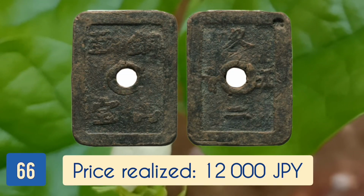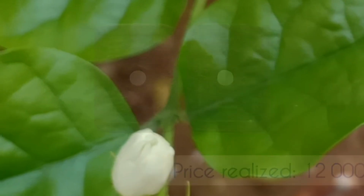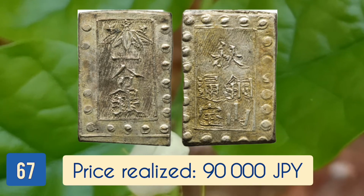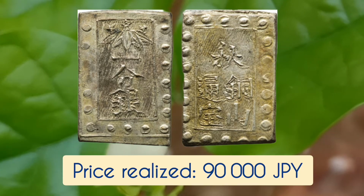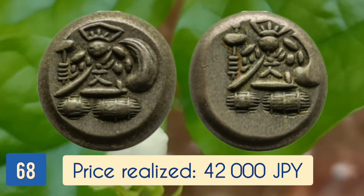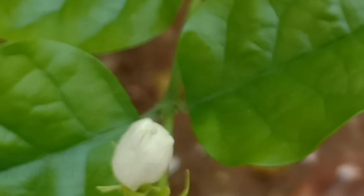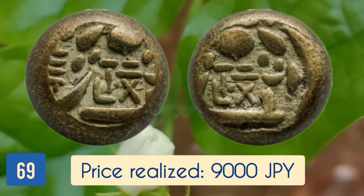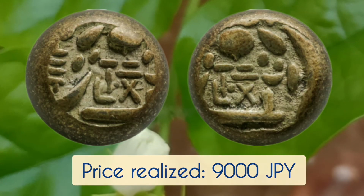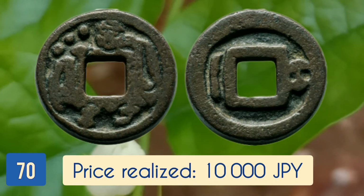Now this coin is also very beautiful and it is sold for 12,000 Japanese yen. Next is sold for 90,000 Japanese yen and it is made of gold and there are inscriptions and flowers. Well, this is an ancient coin and this was sold for 42,000 Japanese yen. This is also a very old Japanese coin and it is sold for 9,000 yen. Well, next is sold for 10,000 Japanese yen.